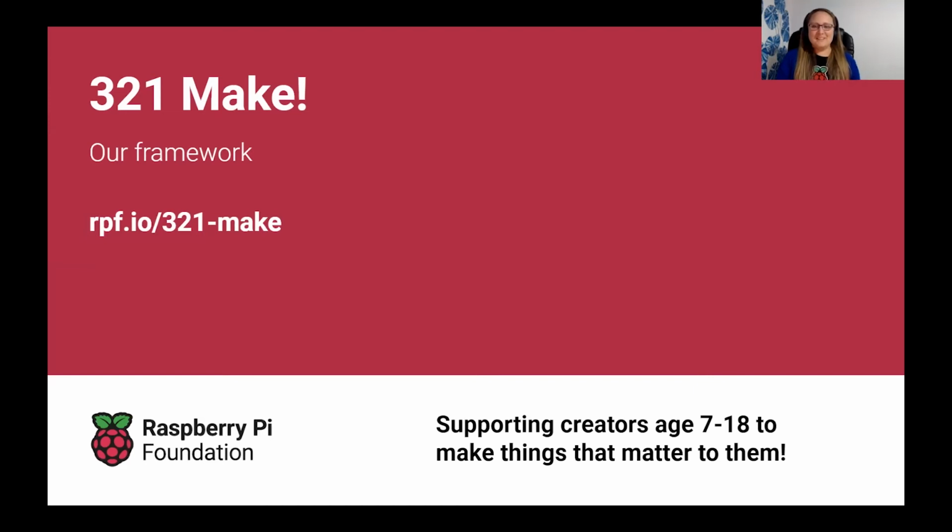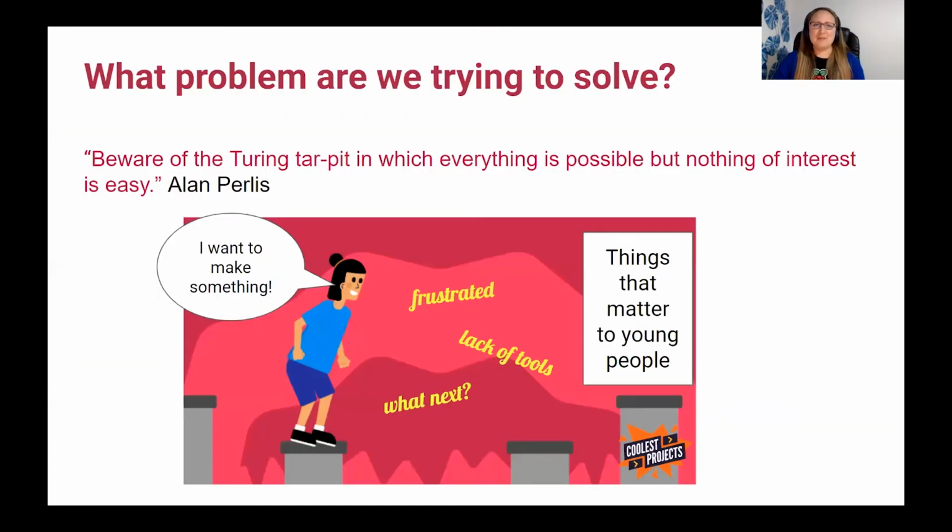So I'm going to chat to you about our 3-2-1 Make framework. So what problem are we actually trying to solve with this framework? And you may or may not have heard of something called the Turing tar pit.